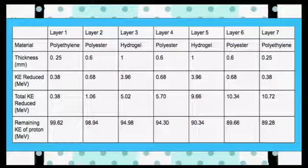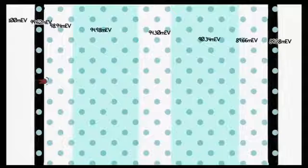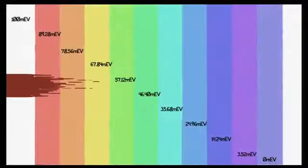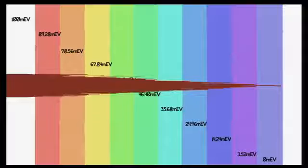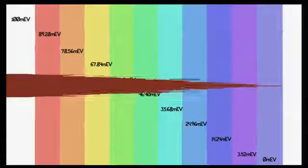Here we have taken a proton with a high energy of 100 mega-electron volts and calculated its remaining energy as it passes through the layers of Hydroshield 15. As you can see, the proton loses a substantial amount of energy as it collides with the hydrogen atoms in our product. According to our theoretical values, the effects of the proton can be minimized with 10 layers of Hydroshield 15, thus protecting the astronauts from the galactic cosmic rays.